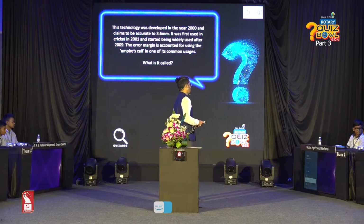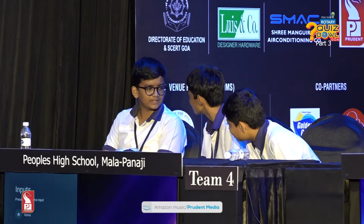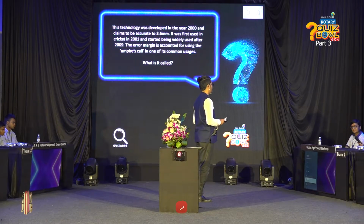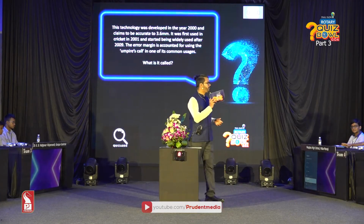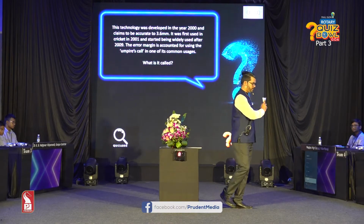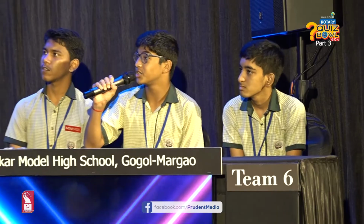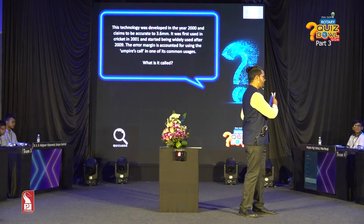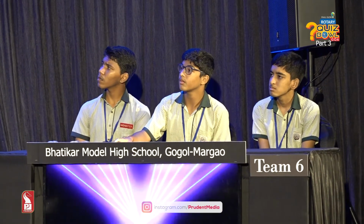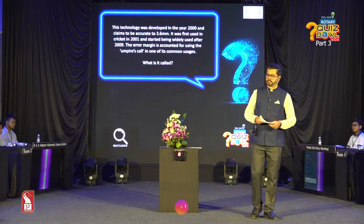Not that. Passes to team 4. Team 4, I need an answer. Ultratech. Can you repeat that? Not Ultratech. Team 5. Is it LiDAR? Not LiDAR. That has many other applications, but this is not one of them. Team 6. Ultra Edge. Not Ultra Edge, which is also one of the common usages. By the way, Ultra Edge is slightly different. That uses acoustics and so on. This is not Ultra Edge.